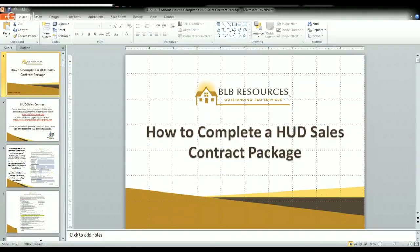You're going to send them, so they're received within 2 business days of bid acceptance, to BLB Resources. And their address is listed here on this page. It's also on the checklist. It's also on the instructions from the listing agent and the instructions from BLB Resources. So that information should be provided a couple of times throughout this process. You should really know where to send that.